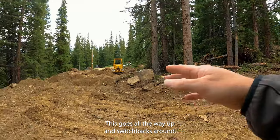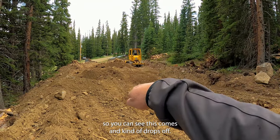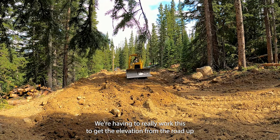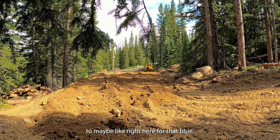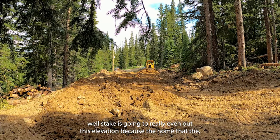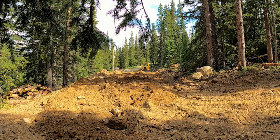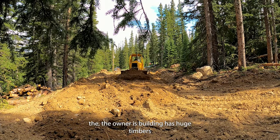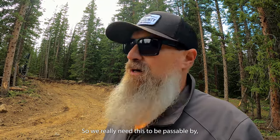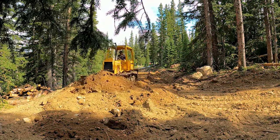And switchbacks around, and this is the entrance. So you can see this comes and kind of drops off. We're having to really work this to get the elevation from the road up to maybe like right here where that blue well stake is. We want to really even out this elevation because the home that the owner is building has huge timbers. We're going to have to get a crane up here. So we really need this to be passable by probably any kind of a straight truck possible.